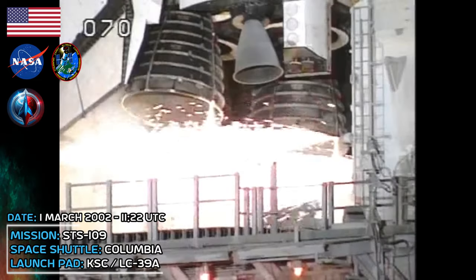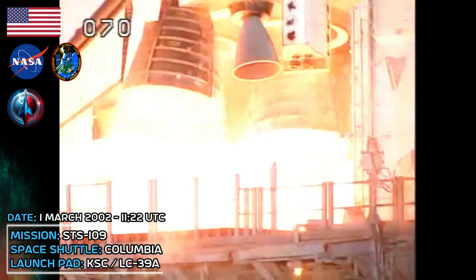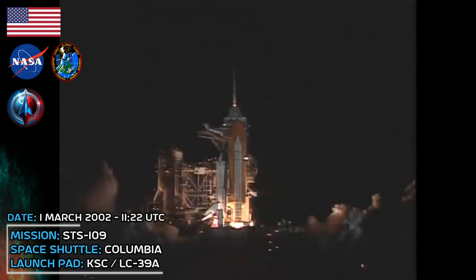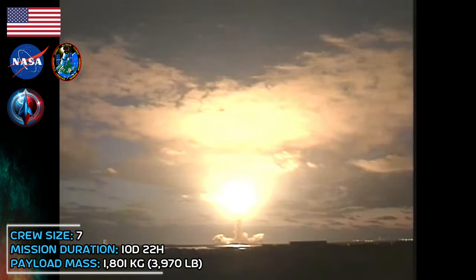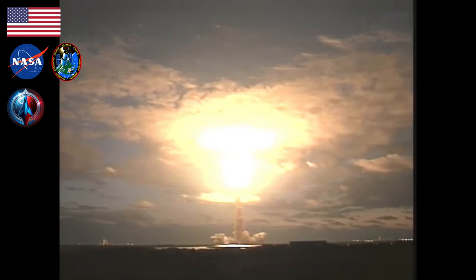T-minus 10, 9, 8, 7, 6, 5, 4, 3, 2, 1, and liftoff of Space Shuttle Columbia to broaden our view of the universe through the Hubble Space Telescope. Houston now controlling the flight of Columbia, the Pioneer shuttle headed for the Hubble Space Telescope. Roll program. Roger, roll, Columbia. Columbia into the roll, placing the shuttle in a heads-down, wings-level position for the 8.5-minute ride to orbit.